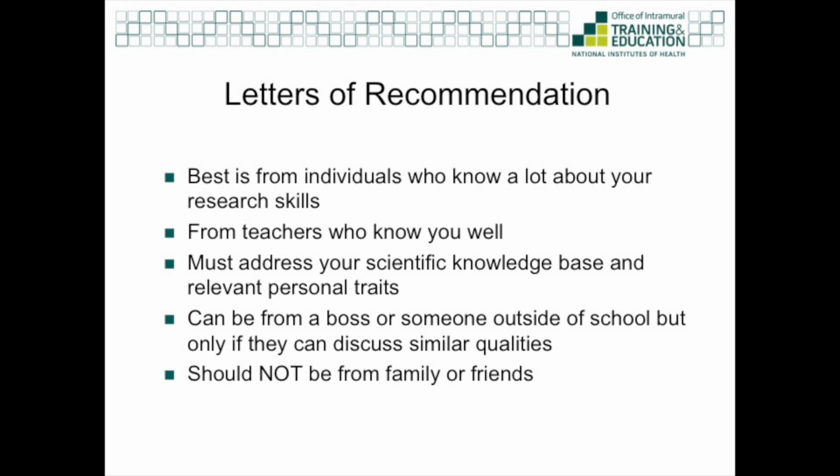You can also get letters from someone who knows you from work or activities outside of school, but make sure that they focus on traits and characteristics important for success in the work and research environment. So some applicants have coaches or supervisors in college jobs write letters, and these can be outstanding letters, but make sure they understand that they should focus on traits that are relevant to the research environment. And to help with that, we have an FAQ for letters of recommendation.